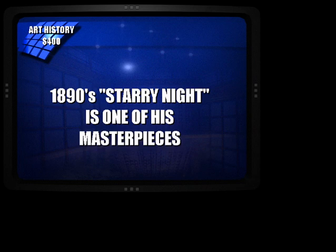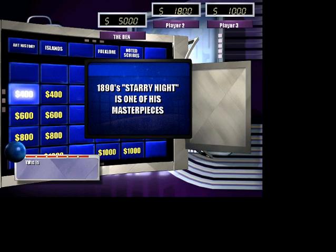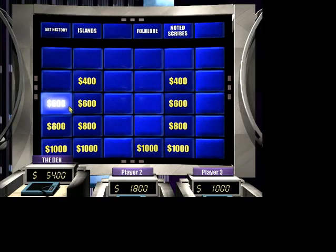His Starry Night is one of his masterpieces. Who is Vincent Van Gogh? Player one. Who is Vincent Van Gogh? Definitely. I like art history for 600.